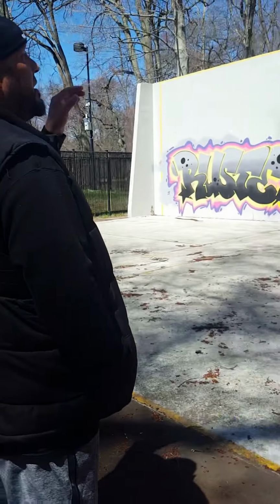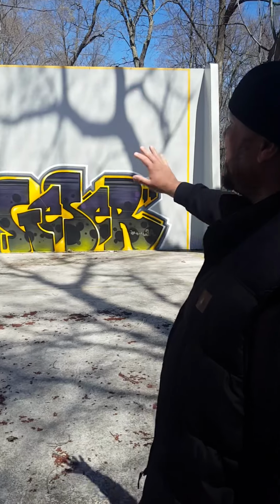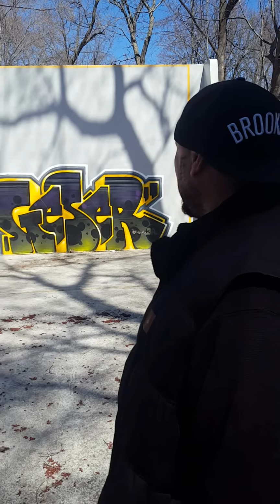I think the wall looks really smooth though. Like they must have sandblasted it and recoated it. You can tell underneath, so the wall looks like it's in pretty good condition. The wall itself, though.